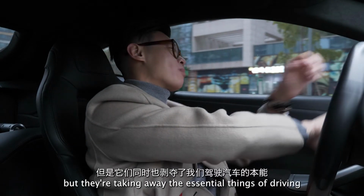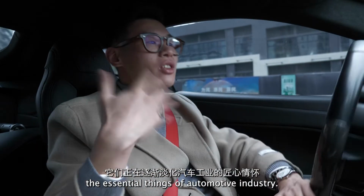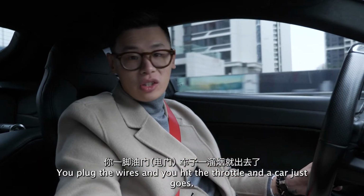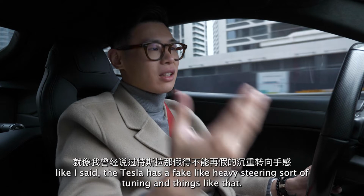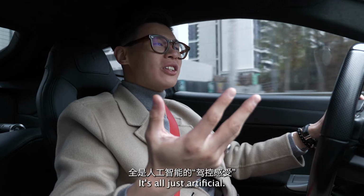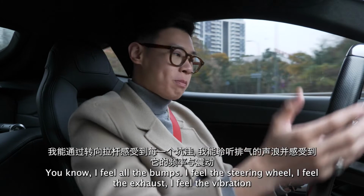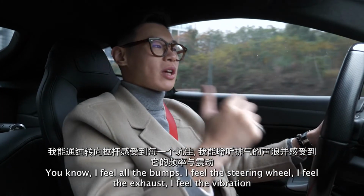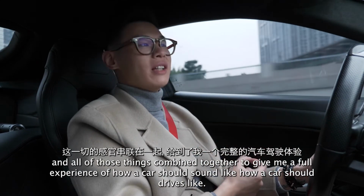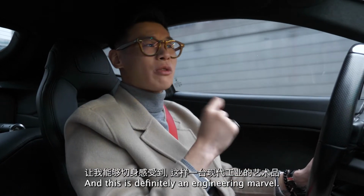They are fast, of course, but they're taking away the essential things of driving, the essential things of the automotive industry. It's simple and easy. You plug in the wires and you hit the throttle and the car just goes. And like I said, the Tesla has a fake, heavy steering tuning and things like that. It's all just artificial, but this is so dynamic, it's so mechanical. I feel all the bumps, I feel the steering wheel, I feel the exhaust, I feel the vibration, and all of those things combined together give me a full experience of how a car should sound and how a car should drive. And this is definitely an engineering marvel.